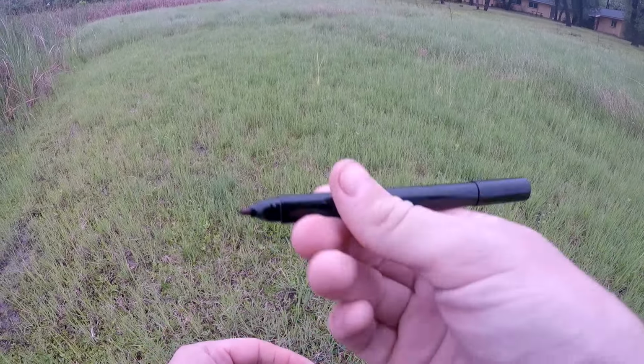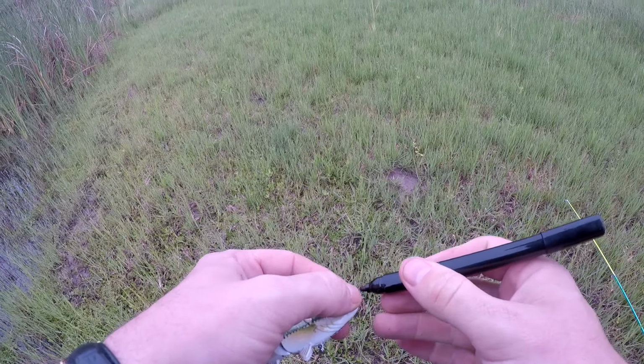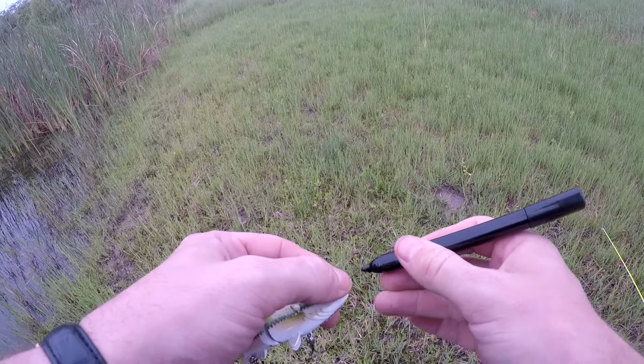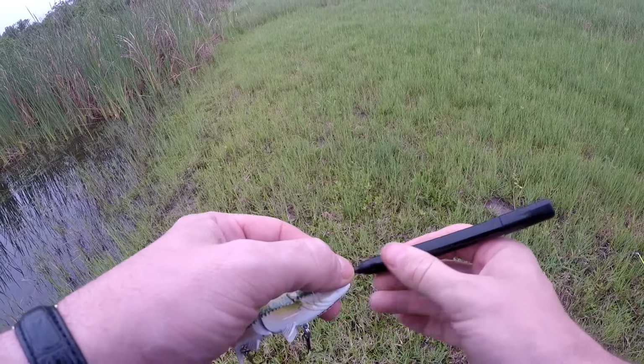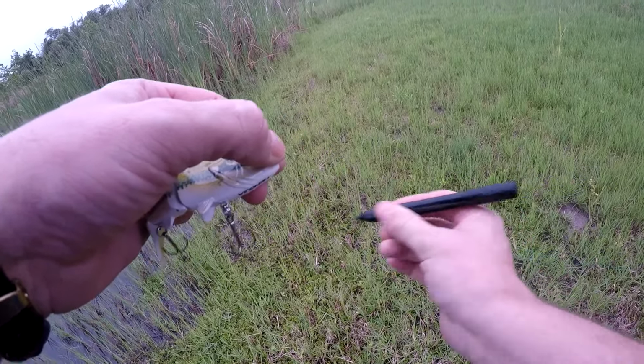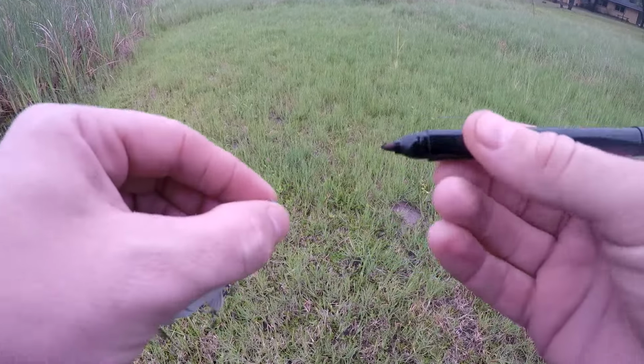But if you take a black Sharpie or black marker of some kind, and just color the line, this black marker will make the line invisible in the water.